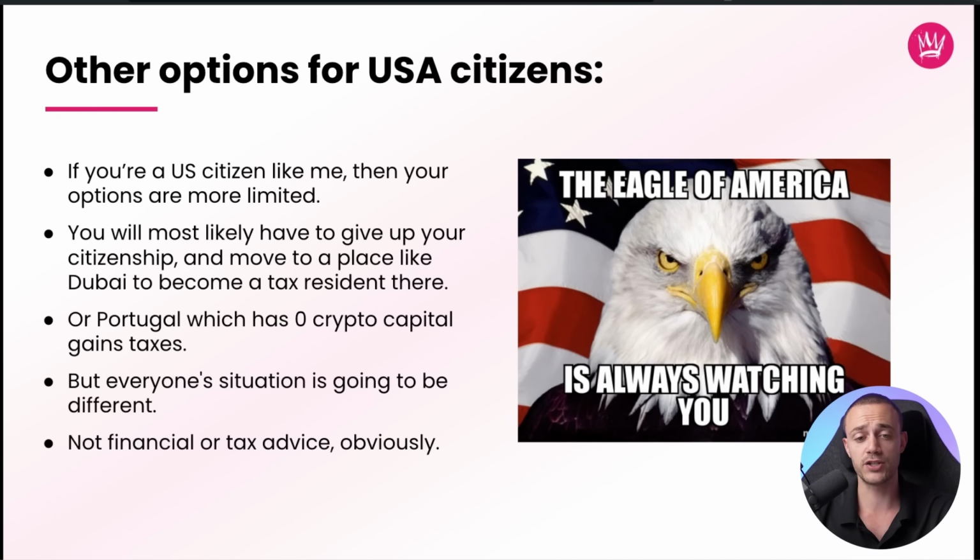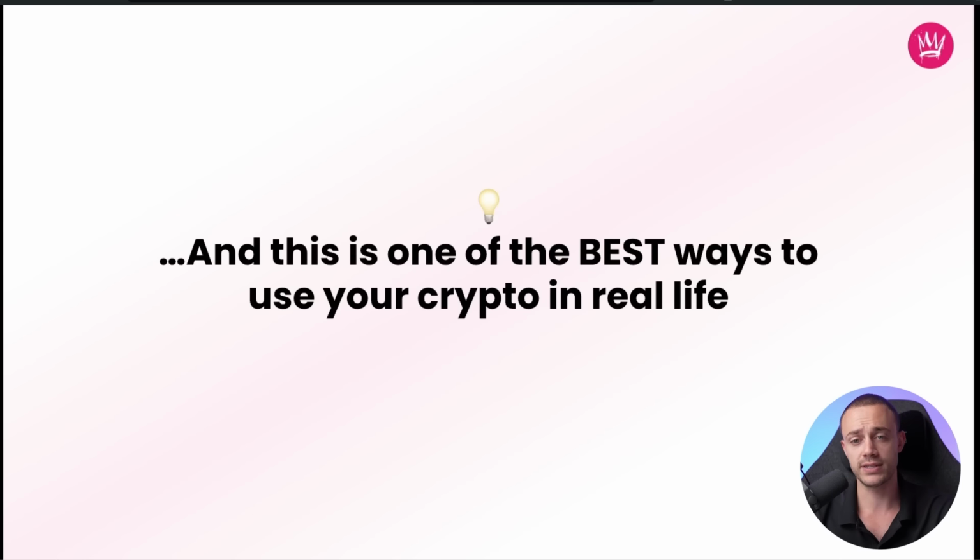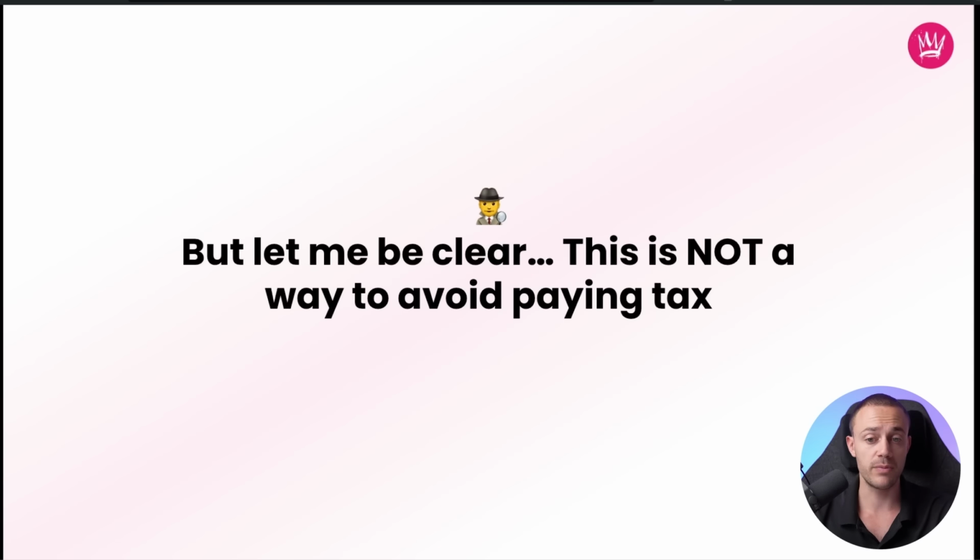Now, something special for all the US citizens and really everyone else out there. So this is one of the best ways to use your crypto in real life. But let me be clear, this is not a way to avoid any taxes.